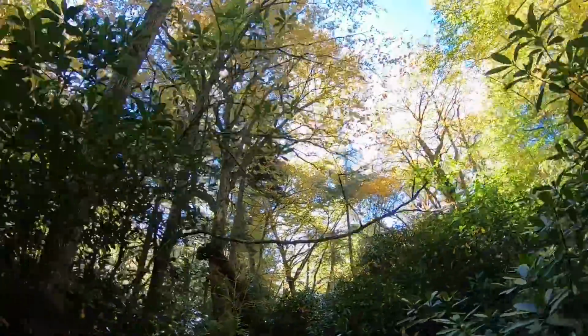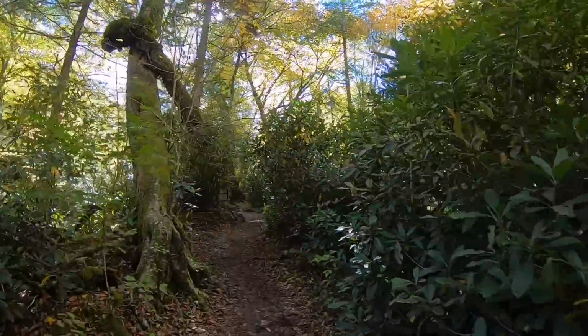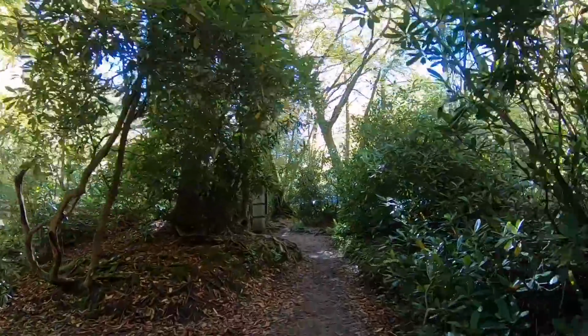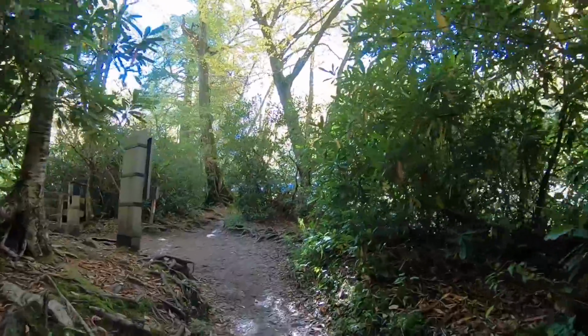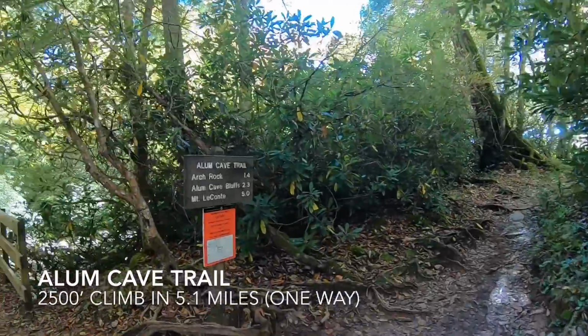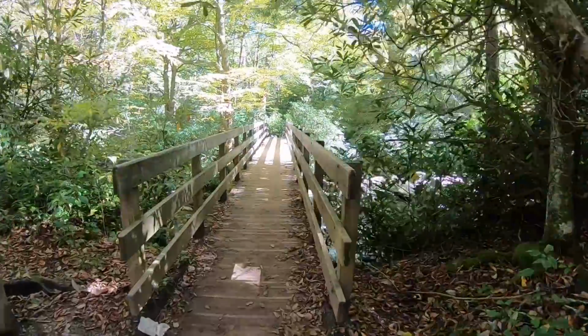You can see the leaves are starting to change colors, and that draws in the masses. The park is definitely living up to its title as the most visited park in the nation. So we have roughly 5.1 miles up to the lodge. You can see here's the trailhead, and here we go.